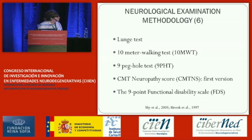And we performed several tests. The first one, the lunge test, measuring ankle flexibility, the 10-meter walking test, and the 9-hole peg test. In order to determine the CMT1A disability, we administered the CMT neuropathy score in its first version from Shy and colleagues, and the 9-point functional disability scale to determine the walking disability.